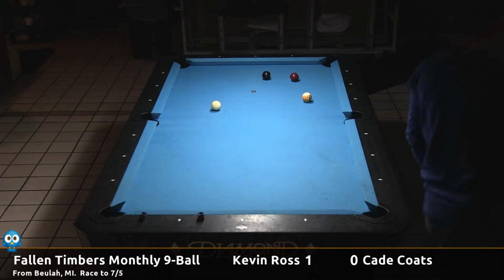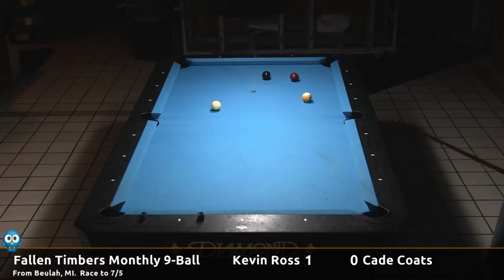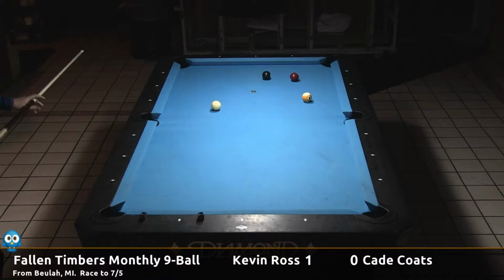This is a shoot and stop. He can even stun off of it a little bit for the 8. Which should give him a little bit more angle to be able to get to the 9.